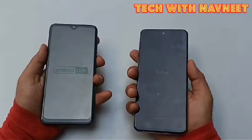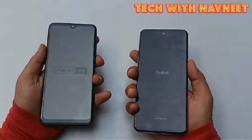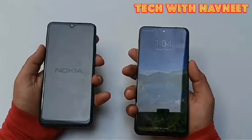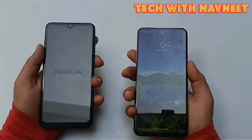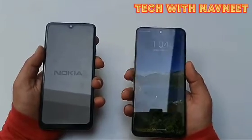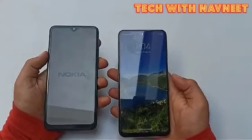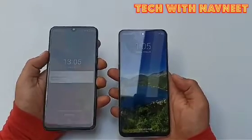Okay, we'll be checking out the Geekbench score as well. Redmi Note 9 Pro quick in booting up. Nokia 7.2 have to wait a little bit. And okay, it's done. Let's get started.